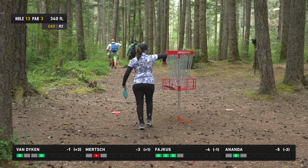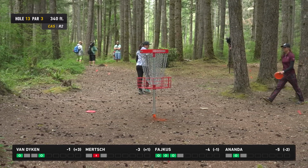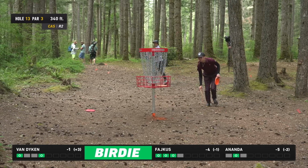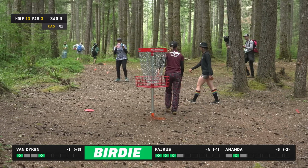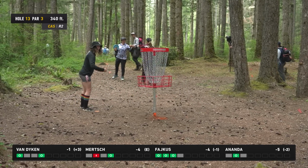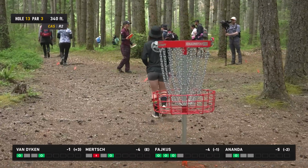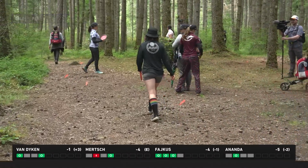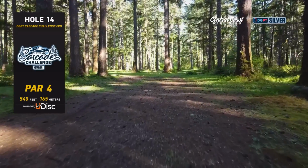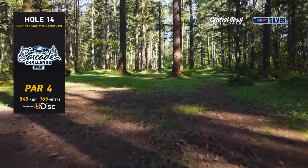Lisa ending her birdie streak with a par. Cat taking some nice tree love for the birdie, getting her back to even on the round. Yeah, this whole card has kind of turned things around, Ella. Absolutely. And Sai, I believe she's still bogey free on the round. That's so right. Putting together a very strong round.